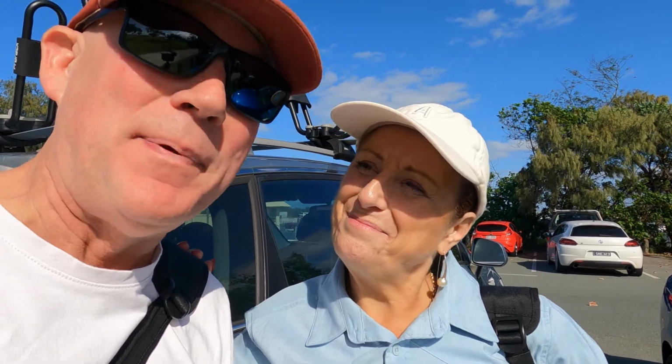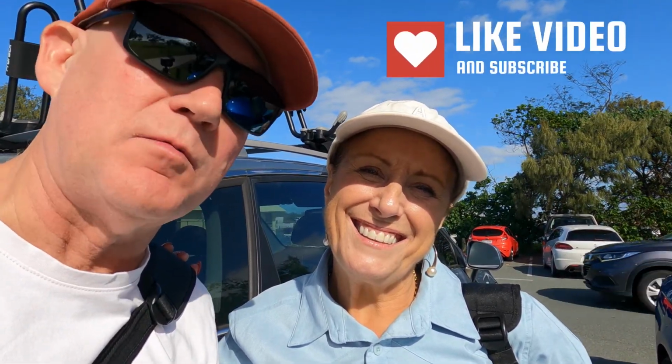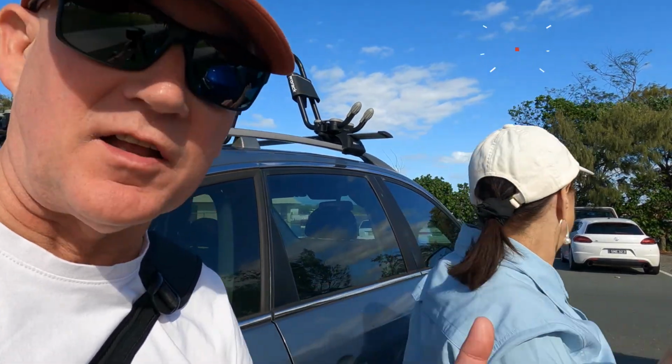Absolutely, dogs. Right across the road from us here, we'll have a walk across in a moment, is an off-leash dog beach. So you can take your dogs down there, you can take them off the leash, they can have a run around, go in the water. So we'll hop across the road and we'll go and have a look at that and see what that's all about. Okay, let's go.